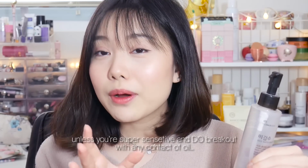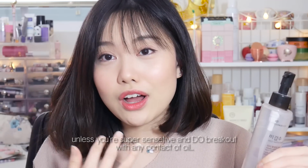I highly recommend, if you're gonna buy a cleansing oil, just get the rich version because I believe the light version doesn't really do much. But yeah, this is for normal to dry skin. Cleansing oils, regardless of your skin type, you can use cleansing oils. Just because you put oil on your skin to remove makeup doesn't mean it's going to clog your pores and you're going to break out technically, because you are going to wash it all off.